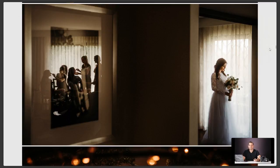I love framing. This is a single shot with our bride on the right side prepping. All she's doing is picking up her bouquet and looking at it, while her girls are on the left side getting ready in front of the window. I just found a picture frame where I could shoot the reflection of the girls getting ready while the bride was taking a look at her bouquet for the first time. This is framing. She's framed in the door frame, they're framed in the window frame.